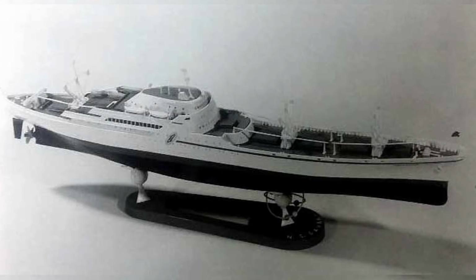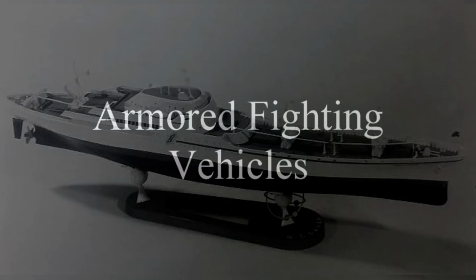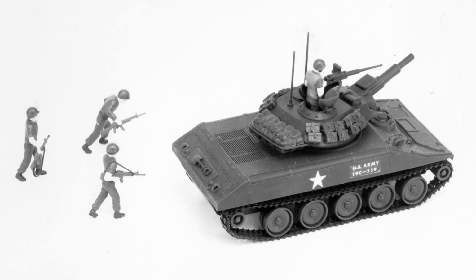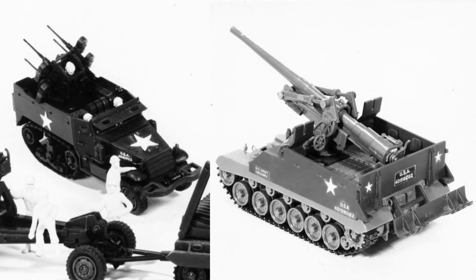The world's first atomic-powered commercial ship, the NS Savannah, also got scuttled. Quickly released kits of the ship by both Adams and Revell might have been the reason. The last planned addition to the 1/48-scale armored fighting vehicle line was the Sheridan. Earlier cancellations to the military line were a half-track and a self-propelled 155mm gun.